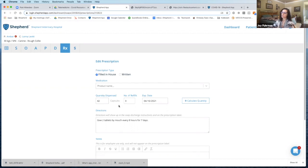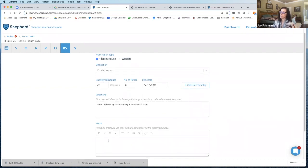And you can also document here in the notes if you were going to ship it, the shipped-on date, and you can add in even the tracking number.